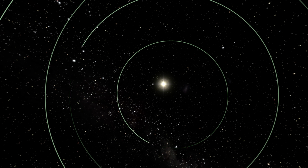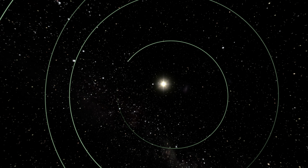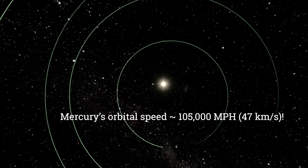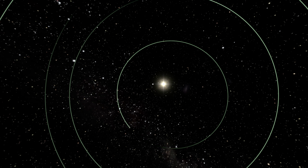And to compare with Earth's 365-day year, Earth travels at about 67,000 miles per hour around the sun. That translates to about 30 kilometers per second. Sounds pretty fast, and it is. But compared to Mercury, Mercury is about 47 kilometers per second, which translates to about 105,000 miles per hour on average. Now that can change. When Mercury is closer to the sun, it actually goes faster, and when it's farther from the sun, it actually goes a little bit slower. But on average, it's more than 100,000 miles per hour, much quicker than Earth going around the sun.